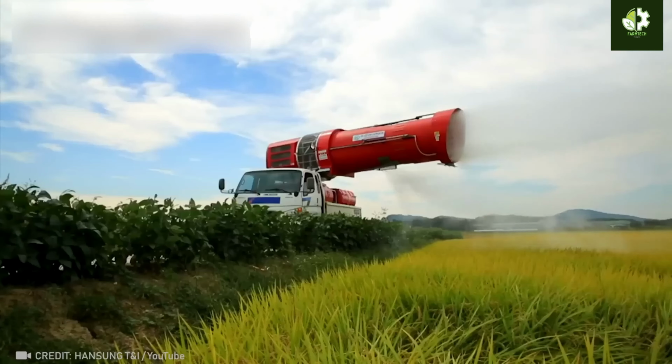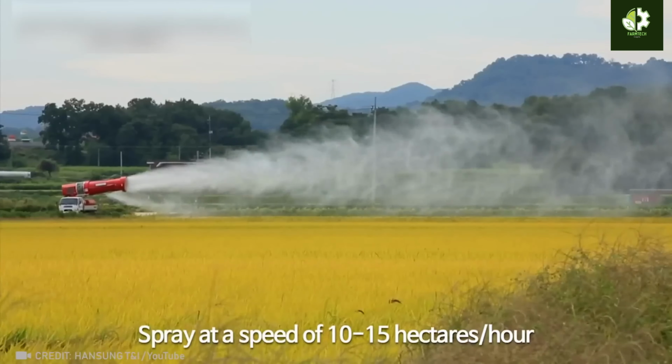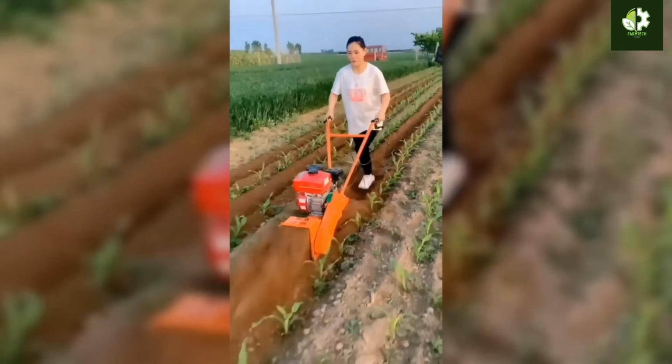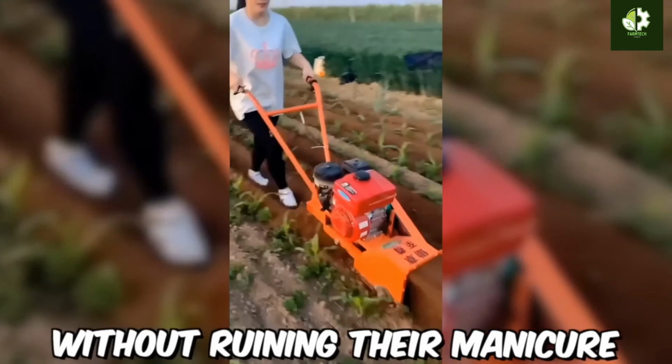The HSU-4006 is the best contributor to pest control on rice farms and animal disease control. Pest control design technology optimized for rice cultivation and farm produce. Modern technologies allow women to farm without ruining their manicure.